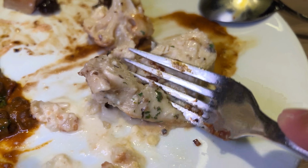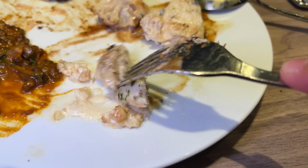Let me see if they brought anything fresh out. All right, got a fresh piece of the chicken. This is chicken fricassee in truffle sauce. Now I can smell the truffle sauce. This tastes so much like a boiled piece of chicken. That's what it tastes like. They really don't taste any of the sauce. It just tastes like I boiled a piece of chicken breast in water, and this is what I got.